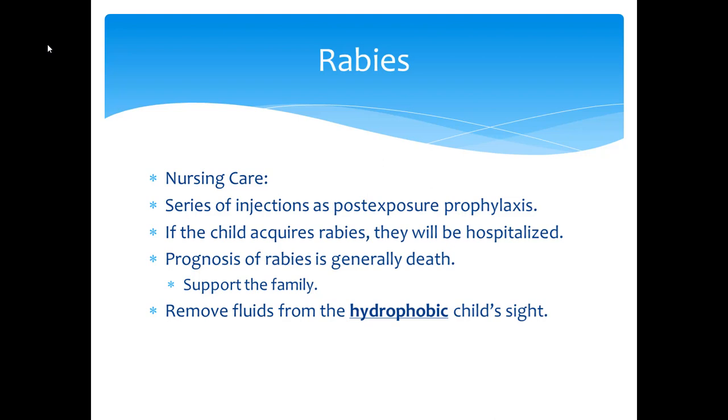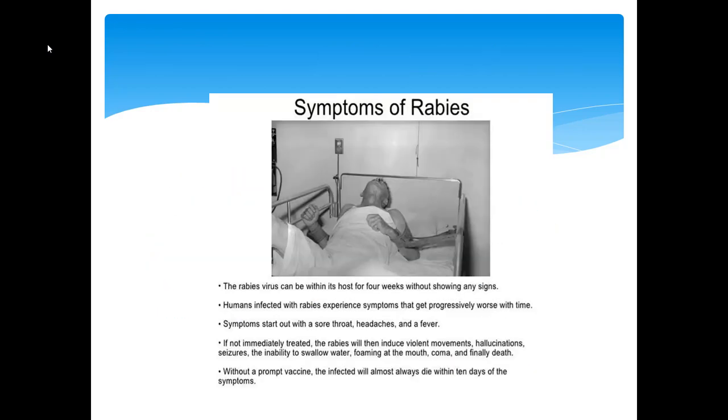Generally, if the rabies progresses, like they get bit and they don't go in for the injections, the post-exposure, the person will die within 10 days. And one big weird thing, because they have so much difficulty swallowing any fluids, these kids that end up with rabies will actually be hydrophobic. They'll be scared of water because they link it with choking. Yeah, I think that's pretty much it with rabies.